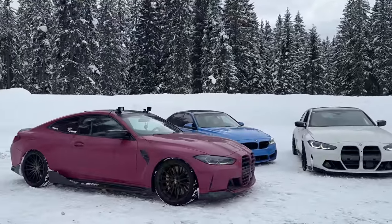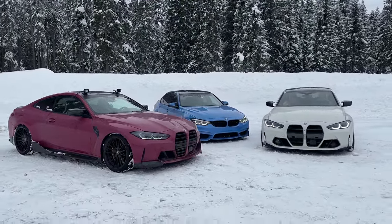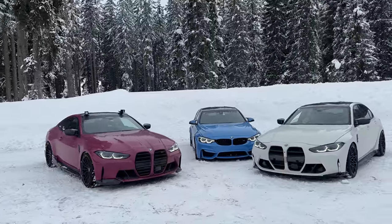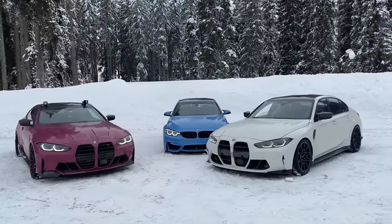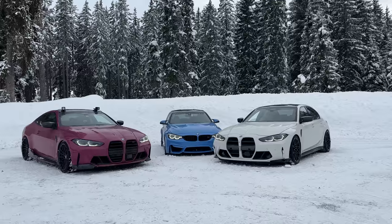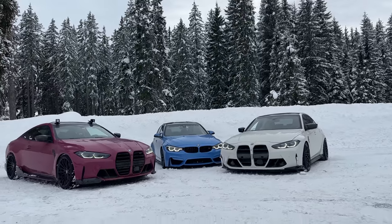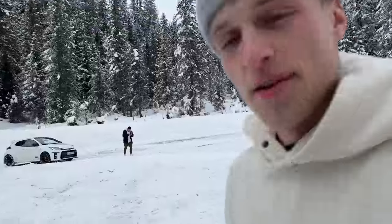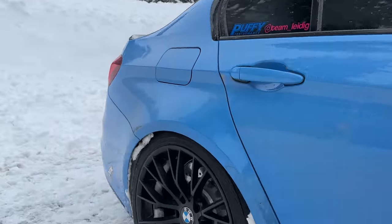Just look how beautiful these three look together. It's a perfect combination. It's nearly the M colors, only Yido with his ruby stone M4 should have been a bit more red, but other than that, it's perfect. Honestly, I couldn't decide between an F80 M3 and a G80 M3. This is the dream spec F80 M3. Literally perfect. I love this car so much. Only needs some spacers in the back.